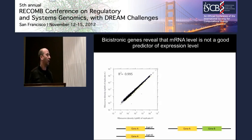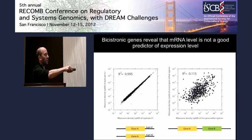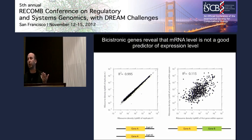So what we see is, although there's a substantial correlation between the level of expression of gene A and gene B if they're on the same message, it really only captures a small fraction of all the variance. So there's a great deal of information on how proteins are being expressed, how much protein is being produced, that's simply invisible to an mRNA abundance measurement, no matter how accurately done and how carefully it's measured.